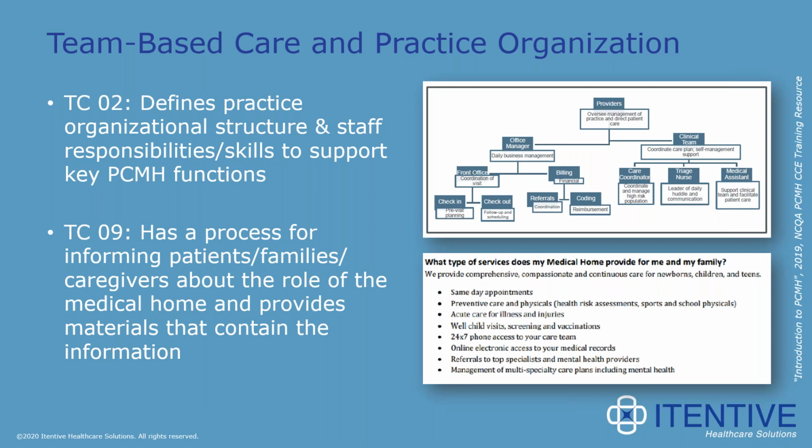Another standard under team-based care is TCO9, which states that you need to have a process for informing your patients about the role of the medical home and provide materials that contain the information. So this screenshot is from a pamphlet given to all patients in the practice that explains what a medical home provides. You may also add a similar section to your website and then use your website link as evidence to ensure patients with and without internet access can access this. Again, flexibility.